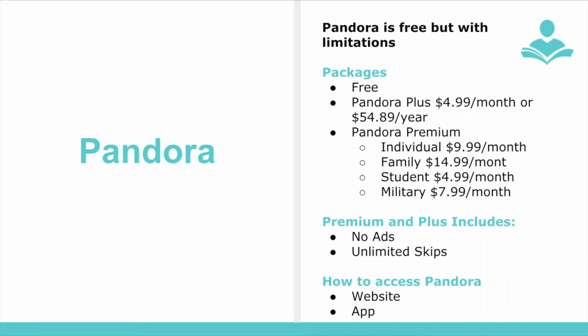And then what's not so great about it is that the audio quality is on the lower end. It doesn't offer enough incentive for an upgrade. So I always just have the free one because that one is good enough. I don't feel that Pandora Plus and Premium is really worth it. And it's not available outside of the US. So if you were to travel, you wouldn't be able to access Pandora.